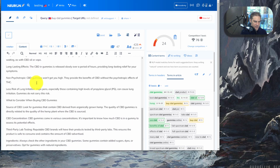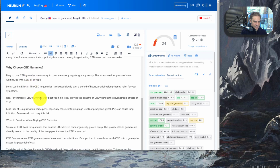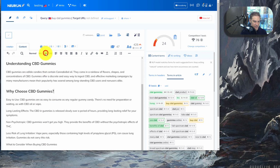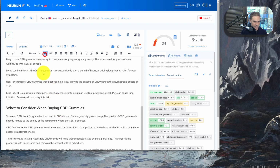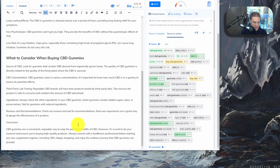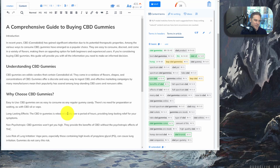It looks like this is maybe an H3. Or we'll just leave it as an H2. And then we'll go here and make another H2. And I think on the other one I edited it. Buy CBD gummies conclusion. Maybe we'll make this like buying. I'm trying not to look over to the right, just to see if we actually marked it up as it should be marked up.